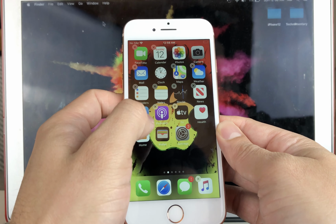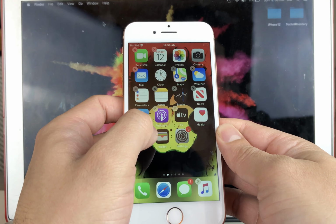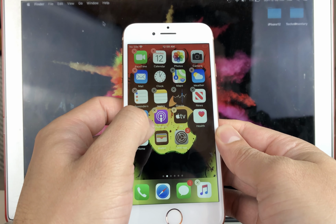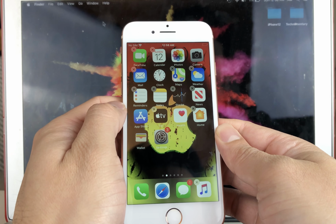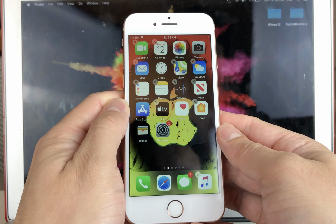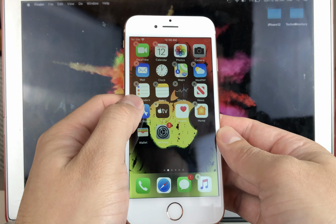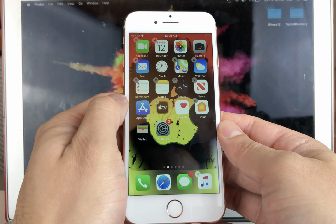The next one is Podcasts. Same thing, I don't listen to podcasts on the actual iPhone app, so I'll go ahead and delete that. Moving on to the next one, Apple TV. I don't have Apple TV or really use Apple TV, so it's one of those other apps that aren't really useful for me, so I'll go ahead and delete that one as well.